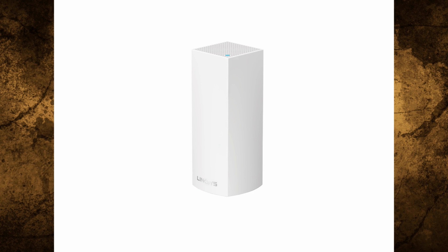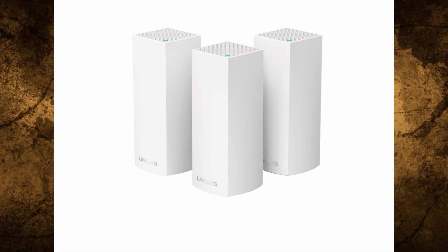The crew over at Linksys are entering the mesh networking fray with the VELOP Whole Home Wi-Fi. I'm going to call it a system. I don't know if they want me to call it a system, but system implies that it's difficult to set up, which it's not. 1, 2, or 3 nodes, it's $199.99 MSRP for 1 node, $349.99 for 2 nodes, $500 for 3 nodes.